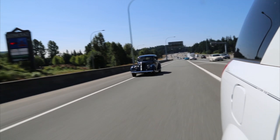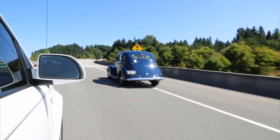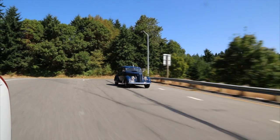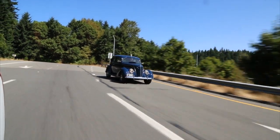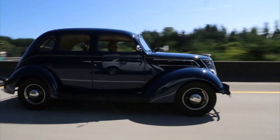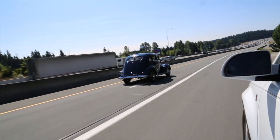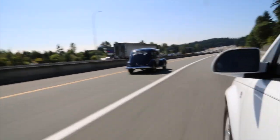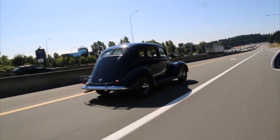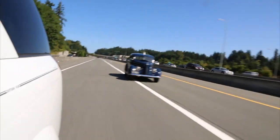I'll step on it again here so you can see it go by. Now you can see the other side of it. Get an idea what it looks like from the passenger side. I think you have a good time with this car.